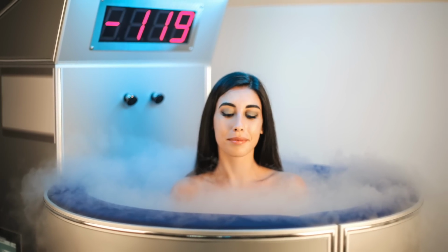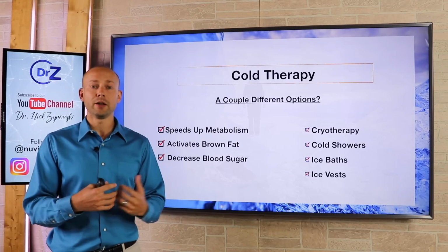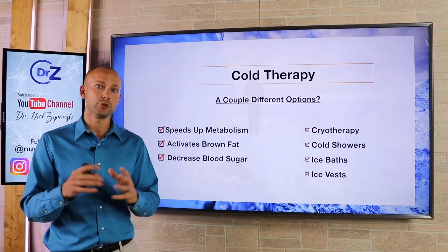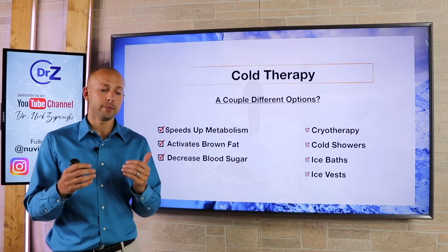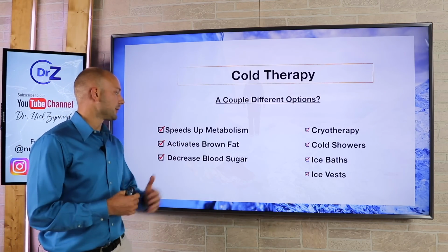The next technique here is going to be cold therapy. This is really interesting here, and it works really well, and I'll tell you why. Now, there's a lot of ways that you can do this cold therapy, which I'll get to in just a moment, but some of the reasons that it works so well for amplifying the fat burning during intermittent fasting is because it speeds up your metabolism.